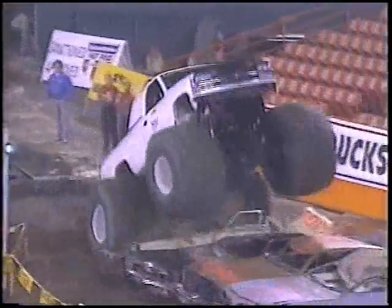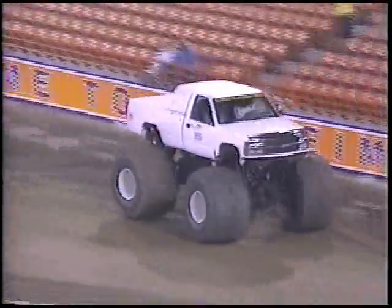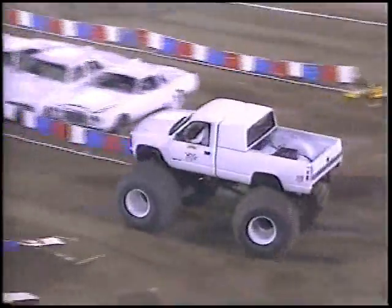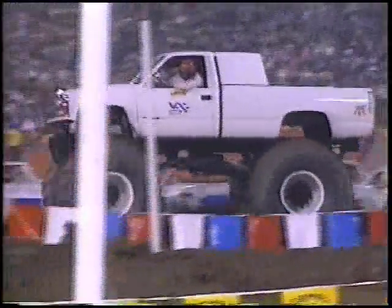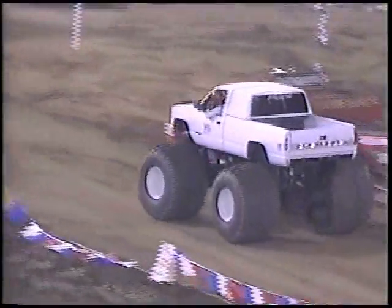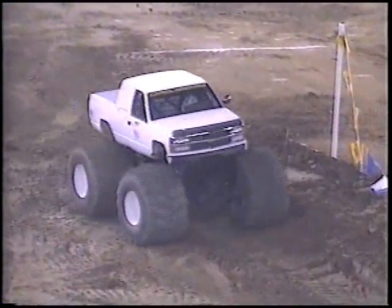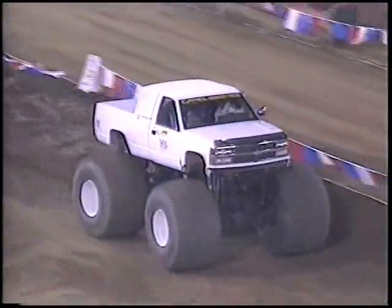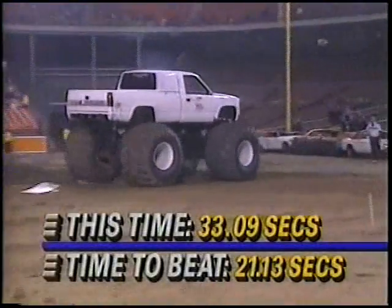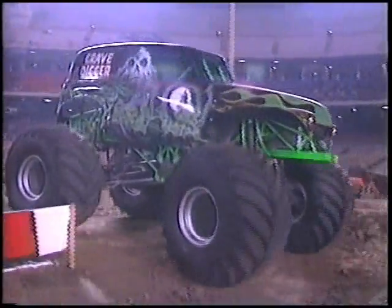Gary Schott heads very conservatively for the first set of cars. Big power as he applies power in the middle of the crushed cars, now moving into turn 1. Schott at this point seems concerned that the heavyweight Valvoline Chevrolet may not be suited as much to this particular track as some of the lighter weight trucks, as he is apparently just going to take his time and make sure he gets around this course in order to qualify. He'll already be well ahead of Dennis Anderson's Gravedigger. The elapsed time, 33.09 seconds.